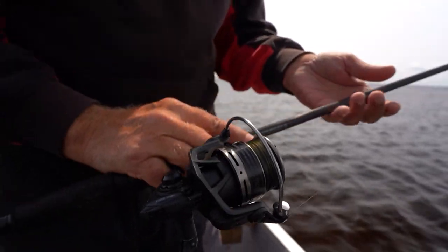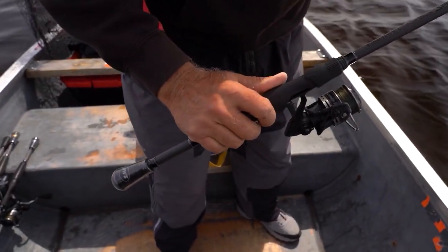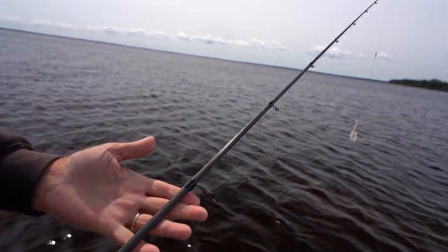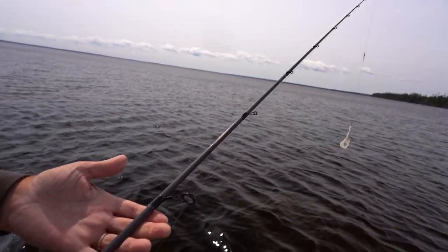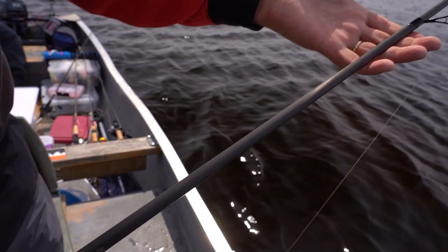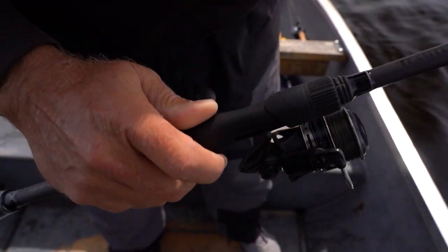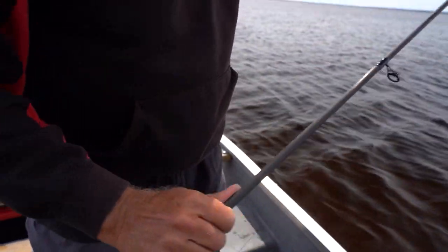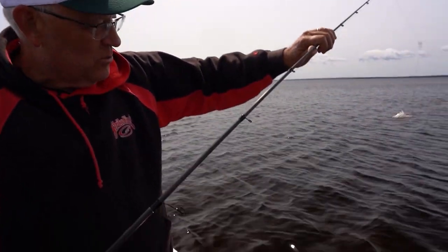Let's talk about the rod and reel I got here right now. Simple setup. Now, I'm a believer in these combos. This is a Team Lew's Custom Black, just a utility rod combo right here. Really good, efficient use of money. It's not an expensive setup, but it's extremely stout right here. I mean, you can see, really stout.